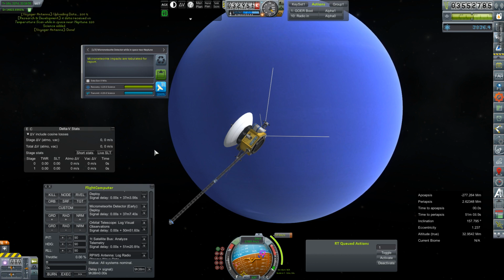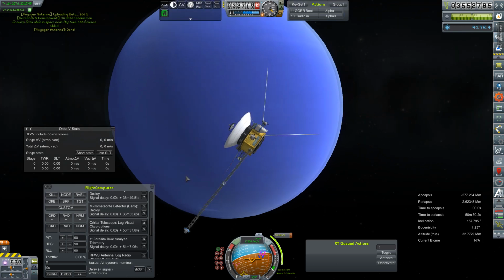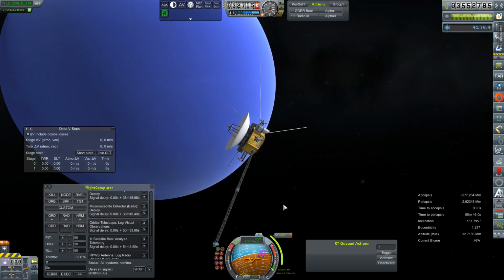Oh, this is awesome. Done. 120 for the micrometeorite. Done. 120 for the Geiger counter. Oh, this is pay dirt. Done. 100 science for the gravity scan. Done. Excellent. We got our first little round of near space science from Neptune.